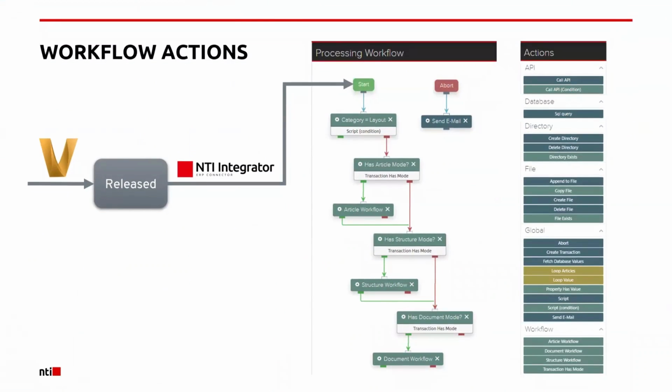Yeah, and so the workflow, this is how the workflow looks. And as you can see here, in this simple example, we just come from Vault, and on the release date, we trigger the NTI integrator. And then what happens inside the integrator is that we run through, first of all, the property mapping, but then afterwards, we enter this processing workflow, as it's called.